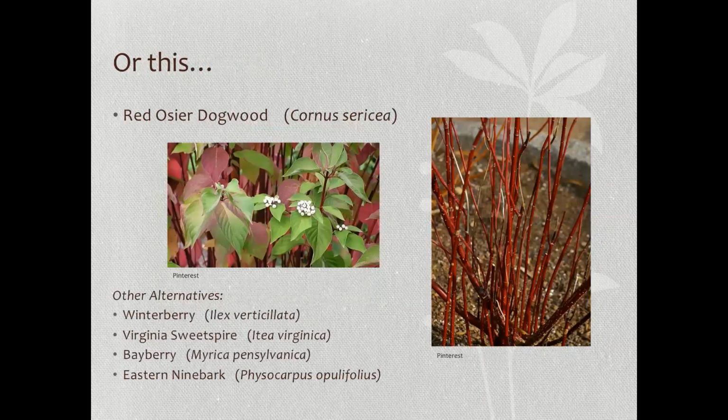Here's another alternative, the red osier dogwood or the red twig dogwood. This, again, creates that beautiful red colored twig that's just beautiful. And it can grow in a fairly wide variety of conditions. It's hardy up to zone 2, and it can grow anywhere from 3 up to 9 feet tall with maybe a 10-foot spread at maturity.